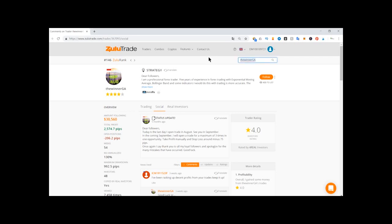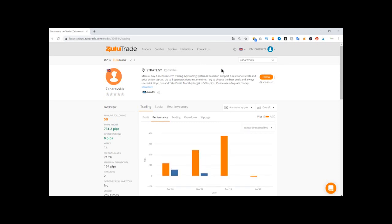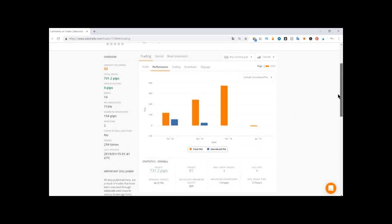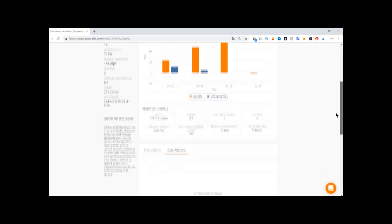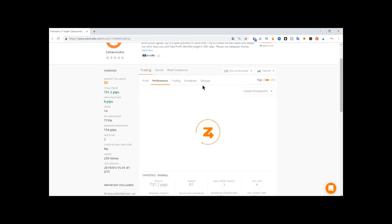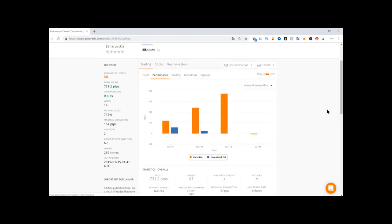Okay, so let's search for Saharovskis, which last week was on spot 152, this week on 232. And you can see that January is not very good for this trader, with minus 7 pips for the moment. No open positions right now. Is there any message? No message. Well, this is not like the last few months, so I would stay away for a moment.